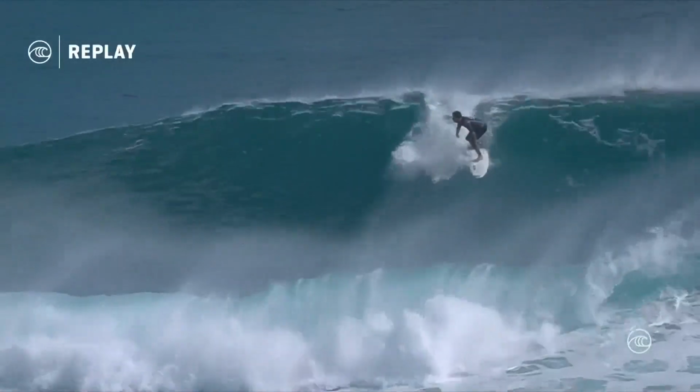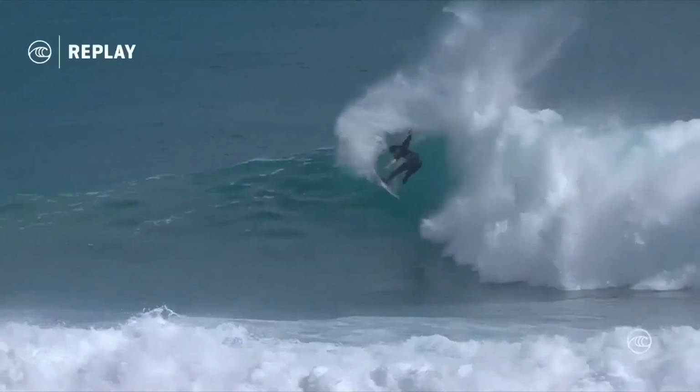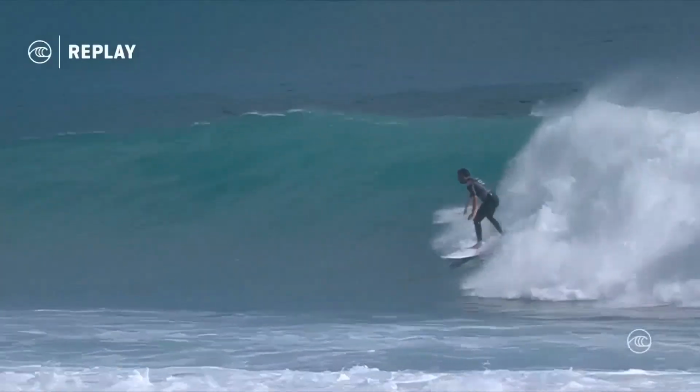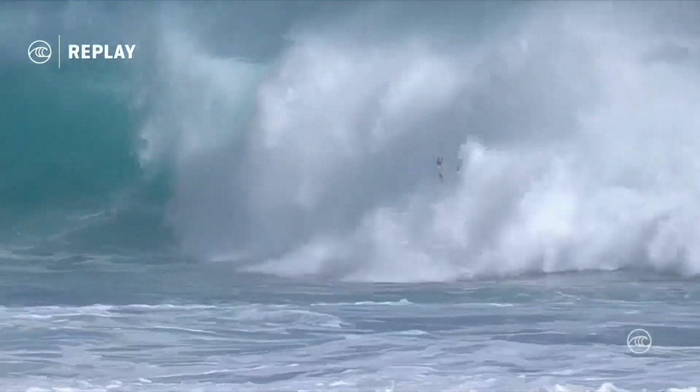Must be one of the most improved, Jeremy, up and riding as we watch the replay here. And Jeremy, there's that real tight pocket slash that we're so used to seeing. A real whippy style of surfer, but he can do it with a lot of power. Comes into the inside section here.